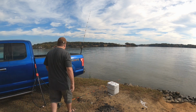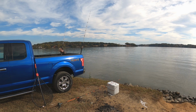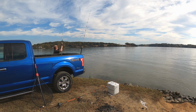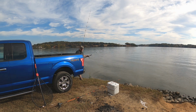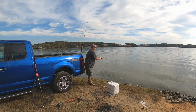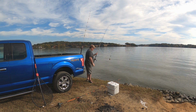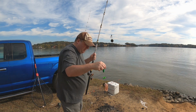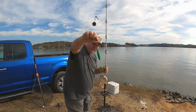Something going on with the other rod. Don't think I got anything on that one. Like I said earlier, there's a bunch of turtles here now. This rod has not been touched that much. Oh wow. Maybe it has been touched a lot. Look at that. They have chewed it to bits. I'm just going to rehook it, send it back out there. This one, I have a float on it. Same rig as the other, but with a float.